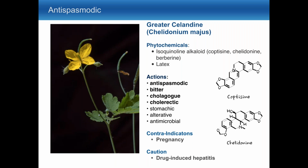If you're going to think of the main indication for greater celandine, I would say it's an antispasmodic. It's a cousin of the opium poppy. And the opium poppy has isoquinoline-like alkaloids as well. I would say that the opioids are kind of like isoquinoline alkaloids. And although this doesn't have as strong an analgesic effect as you get from opium, it does appear to have that antispasmodic effect. I don't know if it's interacting with the opioid receptors, if it's doing it through that mechanism or not, but it has a stronger antispasmodic effect, I would say, than the carminatives like peppermint and fennel.